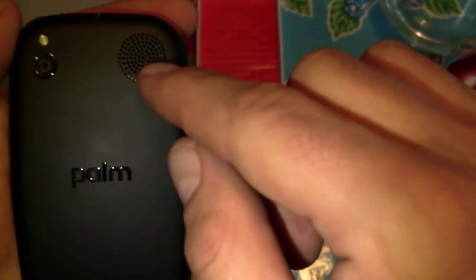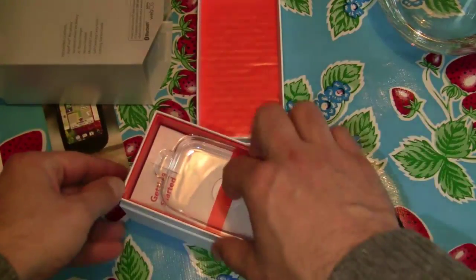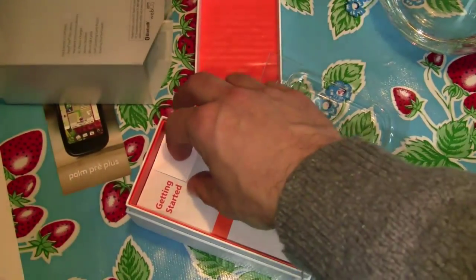And we showed you the back, also, of course, the speaker grill on the back. And then also in the box, I'm kind of doing this unboxing out of order, sorry there.